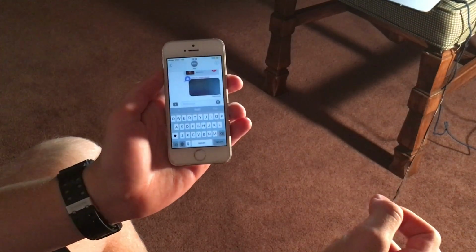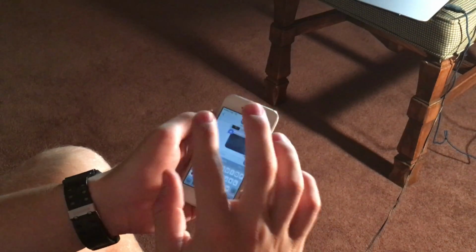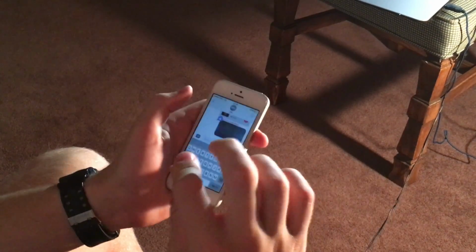They have also improved the voice recognition, and I like this because I use voice texting a lot because I send long messages and I don't like typing. It works a lot better now. So that's basically messages, and the home screen and messages are two of the biggest changes.